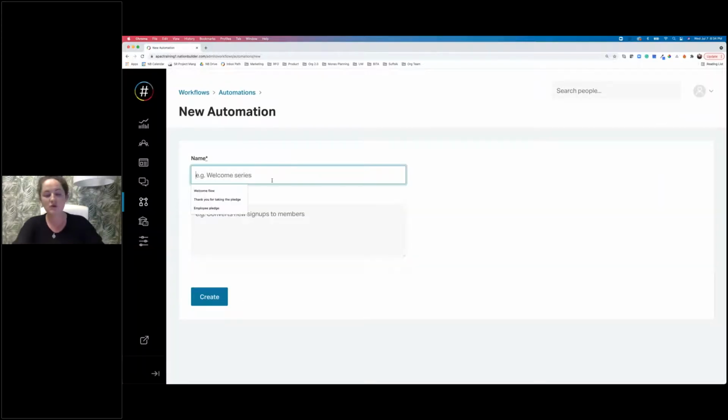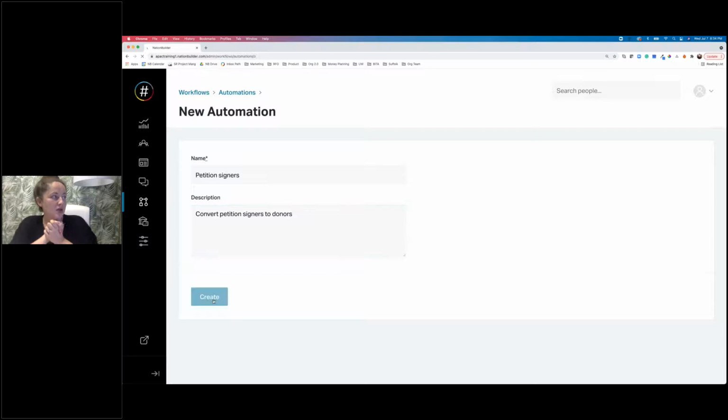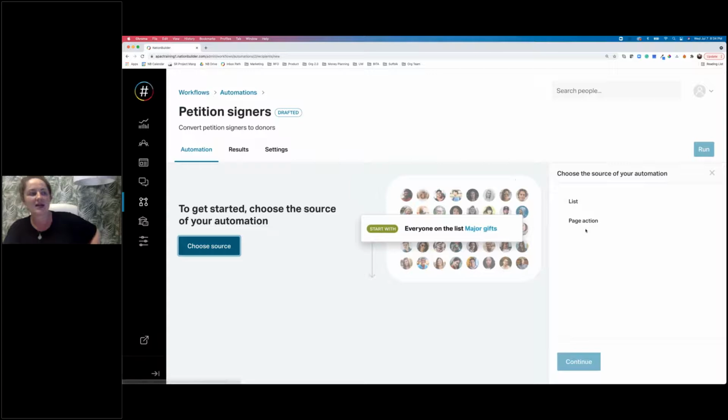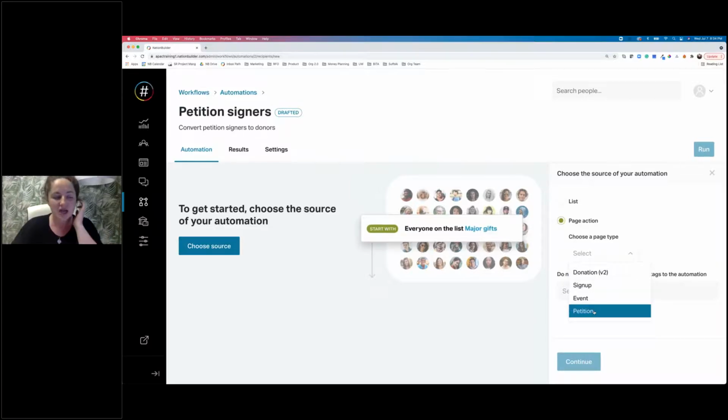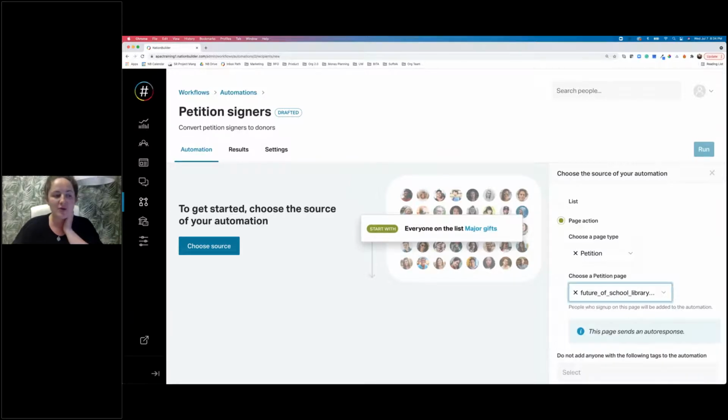This is going to be called my petition signers to donors. Awesome. So immediately I am prompted to say, who is this for? Who's the audience of this email automation? So I'm going to choose my source and I am going to say I want it to be a page, and I want it to be my petition page, and it's that future of school library funding.